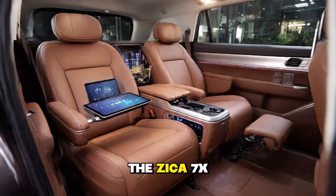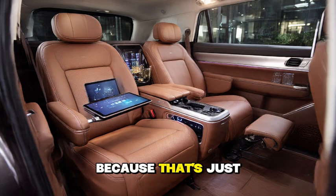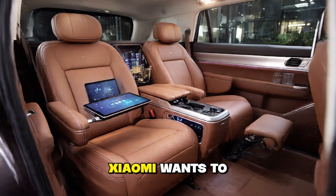We really liked the Zeekr 7X. That was probably one of the most engaging SUVs. Did feel quite good to drive. This just takes things to a whole extra level because that's just what Xiaomi wants. Xiaomi wants to have a car that you can drive aggressively and enjoy, and also one that you can sit back and chill out in if you want to.